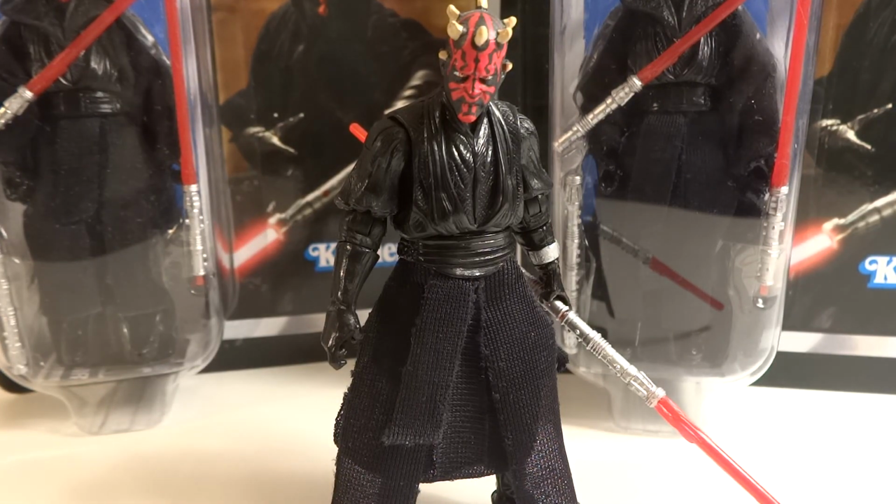In number 1 place, yes, I picked a 3 3/4-inch figure. It is the vintage Darth Maul. Incredible. This figure blew me away. Darth Maul has been and is one of my favorite Star Wars characters of all time, and the figure absolutely did the character justice with fantastic articulation.